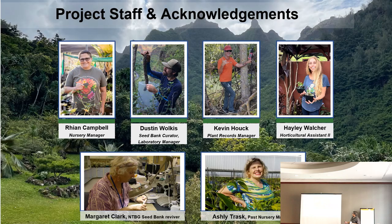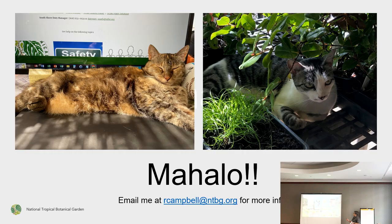Finally, there are nice pictures of everybody involved. I just want to call out Margaret Clark there at the bottom left. She helped revive our seed bank at NTBG and really get it going again. And we lost her, unfortunately, last year, but she made a lot of contributions. And then Ashley Trask, our past nursery manager, who wanted to come here and present on this topic several years ago, but wasn't able to find the time. And finally, our nursery cats, who keep all these lovely plants alive.